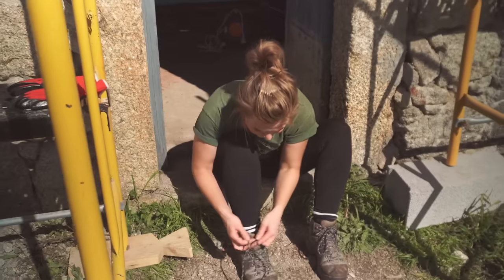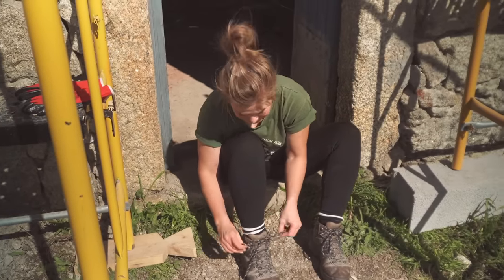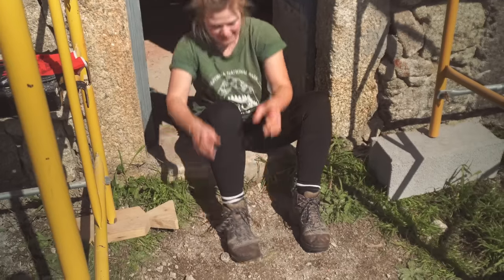I end up with so much gravel in my boots by the end of an SDS session, so I'm doing my boots up nice and tight today to avoid that, not being caught out again.